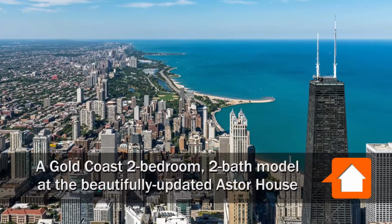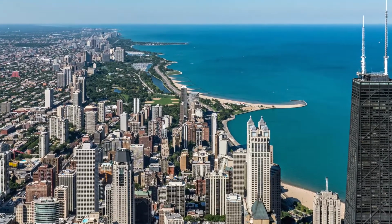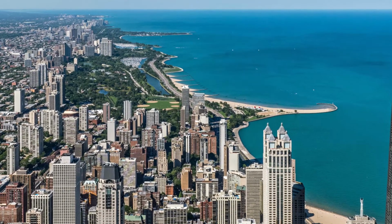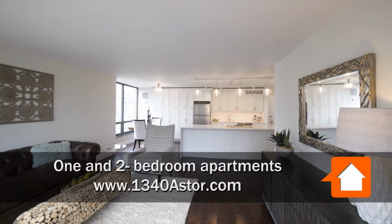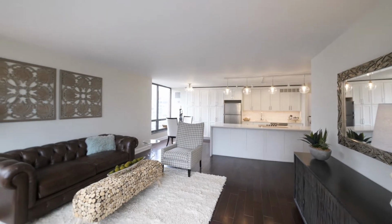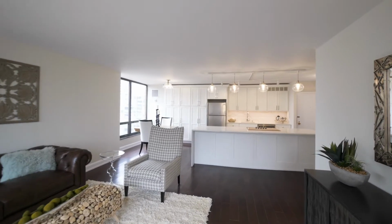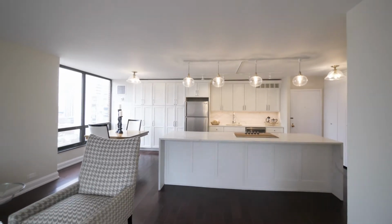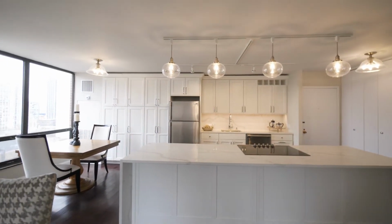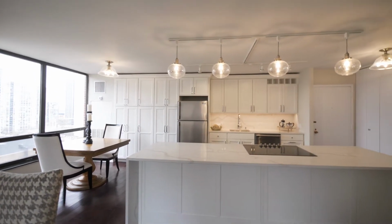I'm headed to the Gold Coast, to the tranquil, tree-lined Astor Street, just a block from Lakeshore Drive, to tour one of the apartments at the beautifully updated Astor House. I'm in a southwest corner, 2-bedroom, 2-bath, in a very generously sized living room with a separate dining area, and I'm approaching one of the very best kitchens you're going to see in any rental apartment in Chicago. Just an absolutely stunning amount of cabinet and counter space.